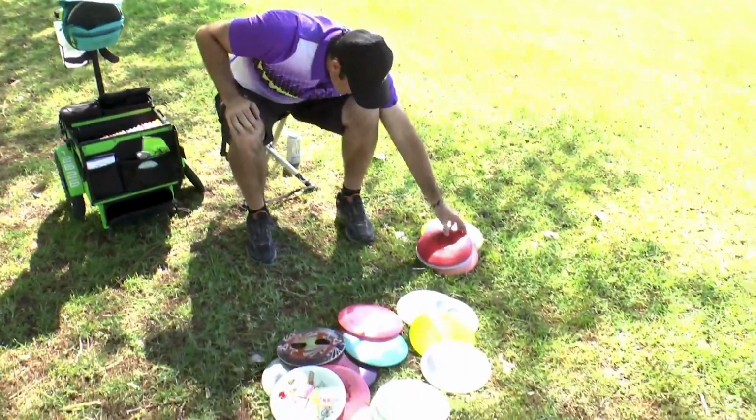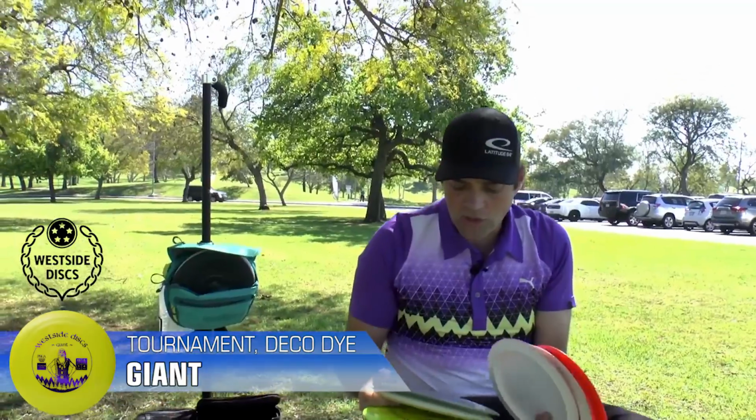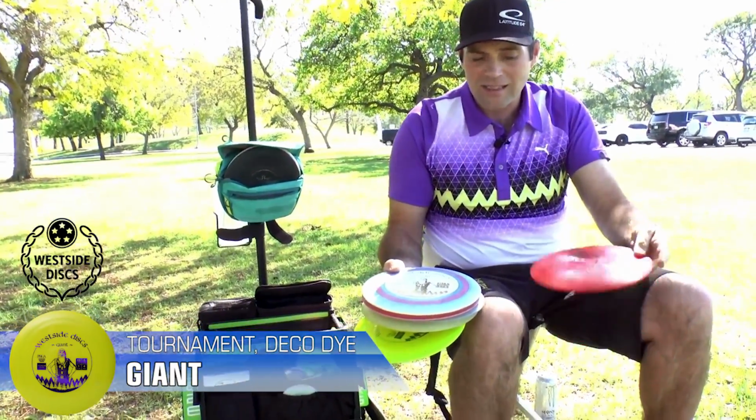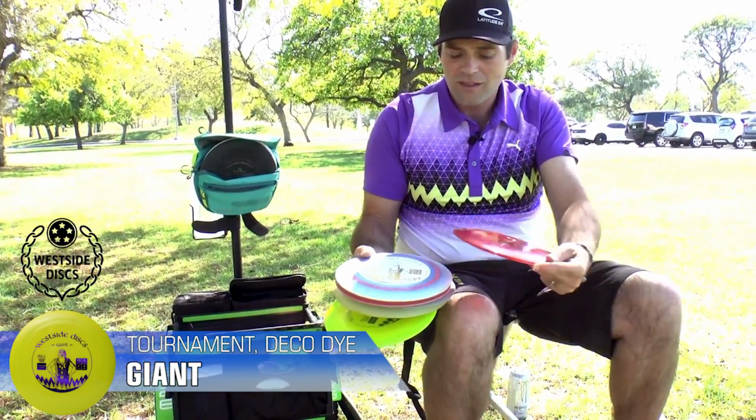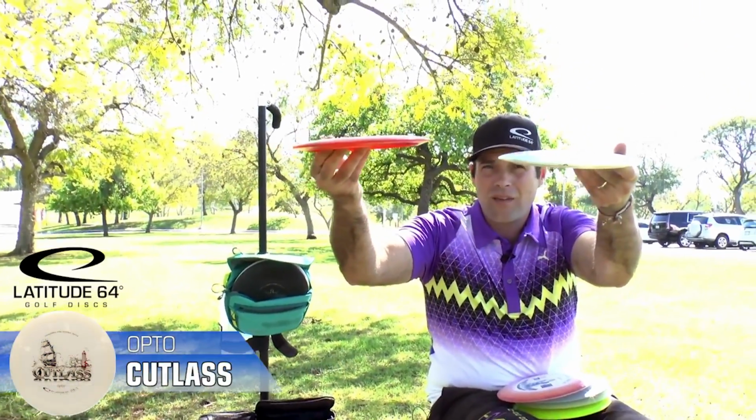Now, over here is the giant overstable category. We got the giants. They're almost all tournament plastic or matted white like you're used to. I throw the Cutlass in that section because that's where I find it fits. And that's an Opto Cutlass. You can see the difference, the Cutlass and the Giant.